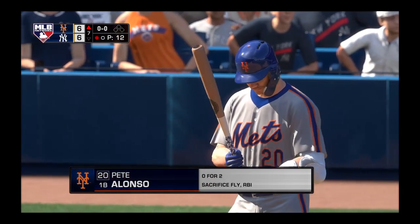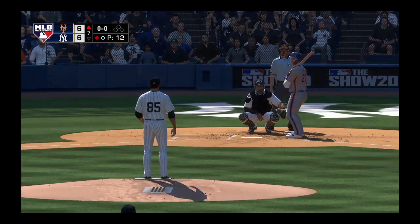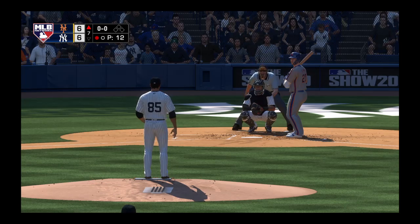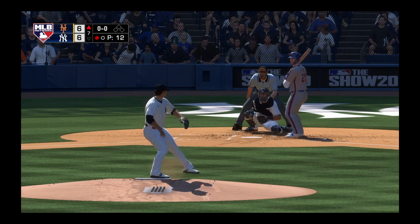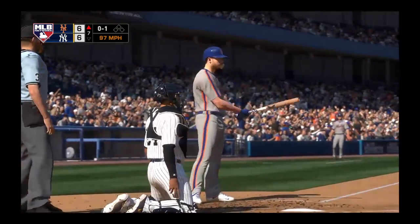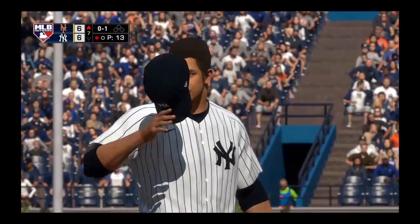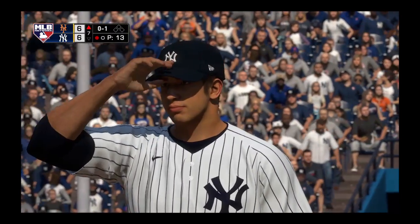Next up for New York, Pete Alonso. He's 0 for 2 with a sacrifice to this point. First pitch of the at-bat. And he takes a cold strike, 0-1. Hey, great job pounding his own strike one. When you got a great hitter in the box, got to get ahead. Count leverage is a must.